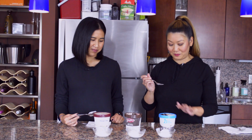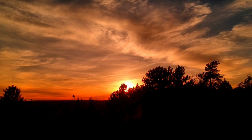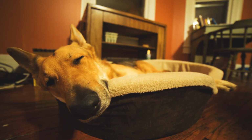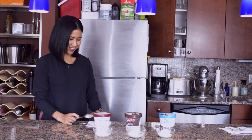I think that these two are my top. This is my least out of this little category right here. Rank it. This is okay. This is very vanilla-y. That one's too. But Haagen-Dazs is a classic.